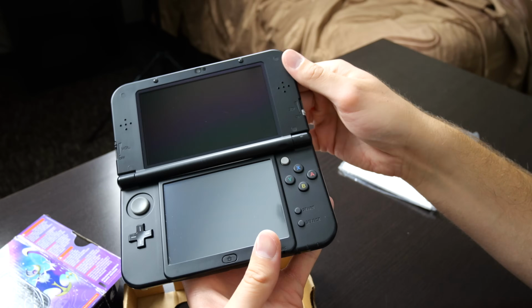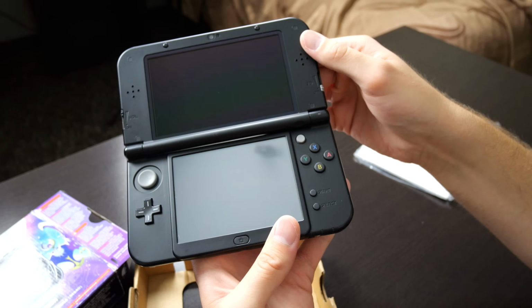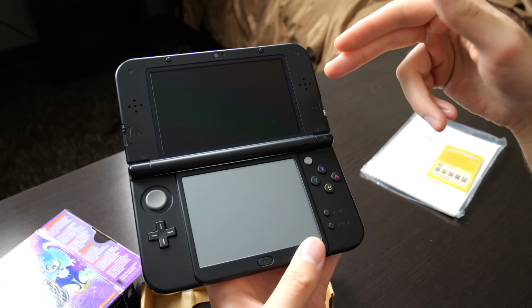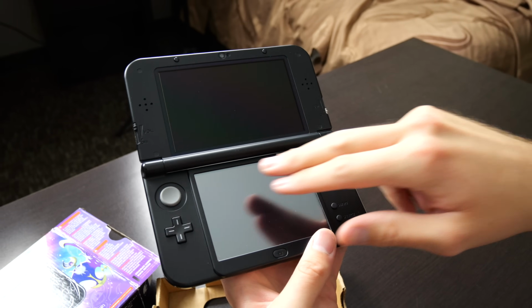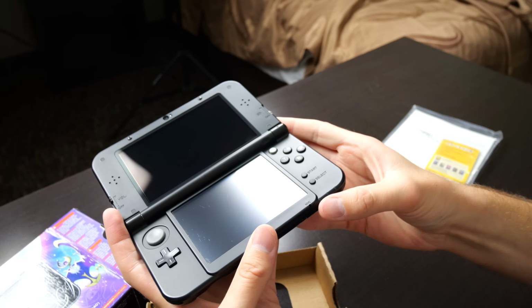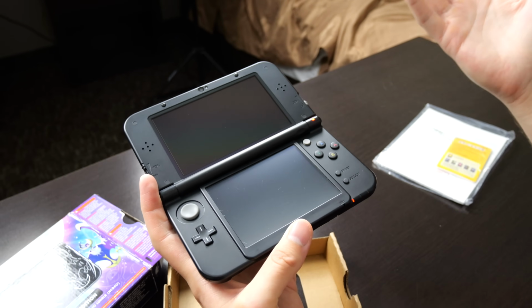And then actually on the inside, I'd call it a 9 out of 10. Like the screens look really good. There's a few maybe minor scratches here on the bottom. I don't see any scratches on the top, and then all the buttons and the joystick here and everything looks good. But let's go ahead and turn this console on and hopefully it works. Oh, and of course we need to charge.